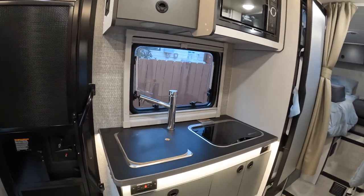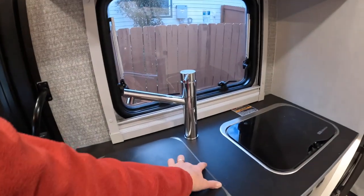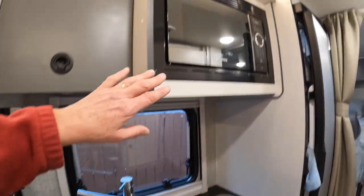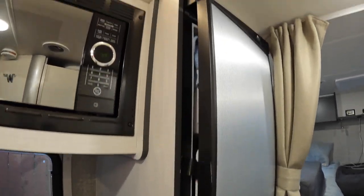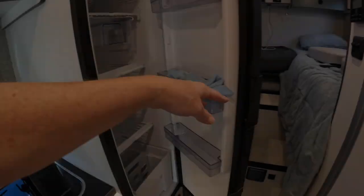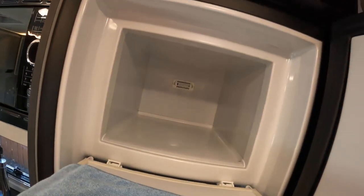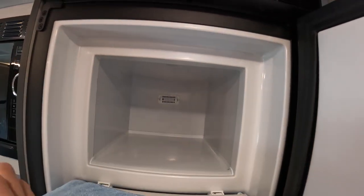Now this is the kitchen in the EKKO. So again, we have a sink with a cutting board on the cover on the sink and a 900 watt microwave and a much larger fridge. We kind of have it turned off at the moment. Here's a view inside the fridge. This is much larger than the one we have in the van. And there's the freezer. You could fit like half a gallon of ice cream in there.